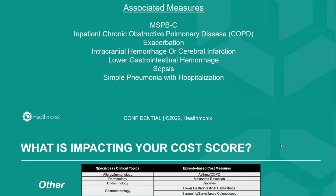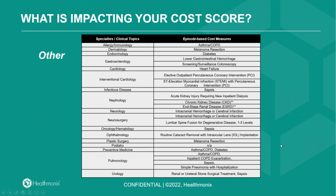So I'm not going to spend a terribly long time on those. Here's another one. So this is kind of like all the other ones. And I did quote marks with my hands that you guys couldn't see. But allergy, immunology, you take a look and then you see on the right-hand side what measures are associated with them. Urology, you can see there's 2 measures. Pulmonology, there's 4 measures. And each one of these categories has a number of measures that are associated with it.